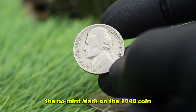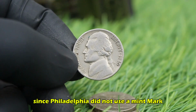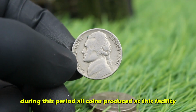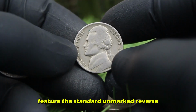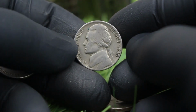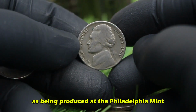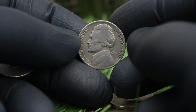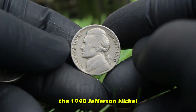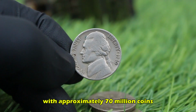The no mint mark on the 1940 coin is a distinguishing feature. Since Philadelphia did not use a mint mark during this period, all coins produced at this facility feature the standard, unmarked reverse. This is a key aspect of identifying the coin as being produced at the Philadelphia Mint rather than one of the other U.S. mint facilities.